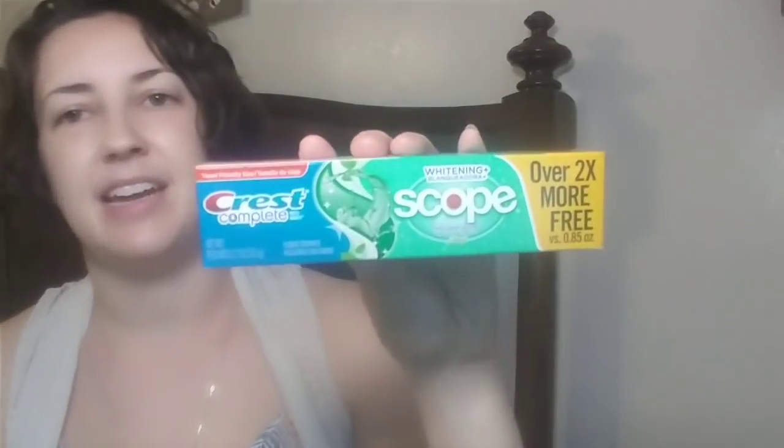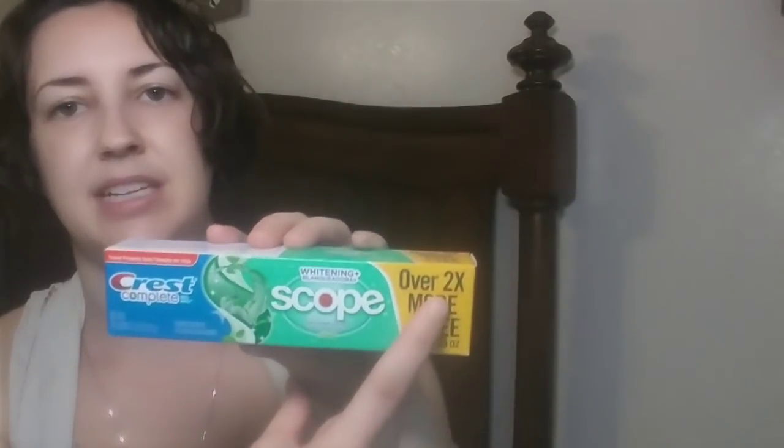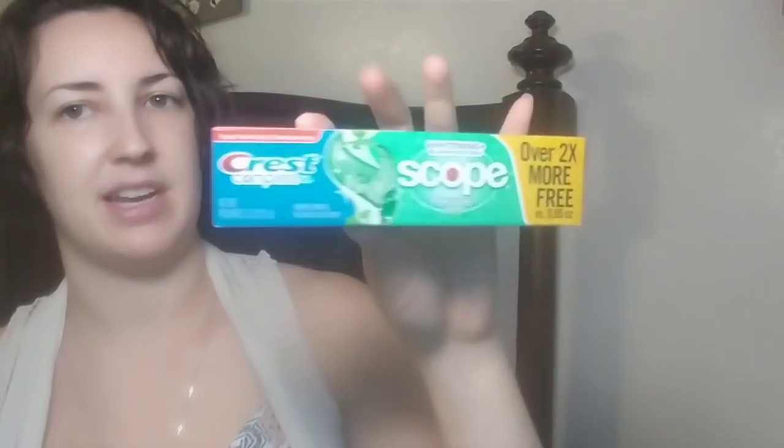And then they did have my toothpaste that I like there. So I do like the one with Scope, and this has over 2 times more free. So it does have a little bit more. It's a 2.7 ounce package. So I picked that up. We're not out of toothpaste, but they had it. So I decided to get it because every time I need it, it's never there. Y'all know how that goes.